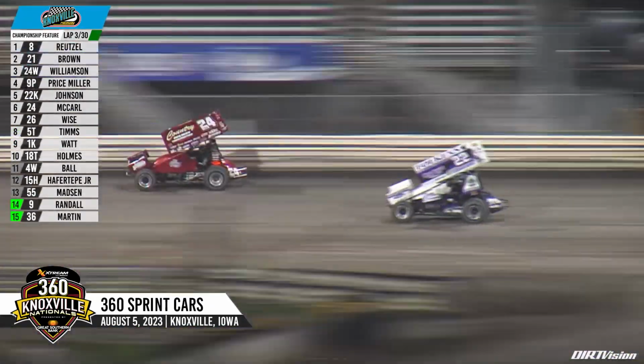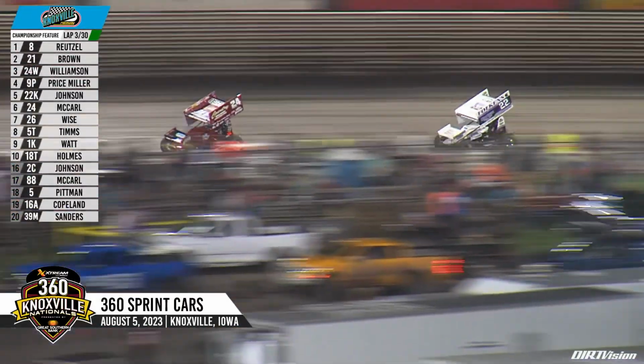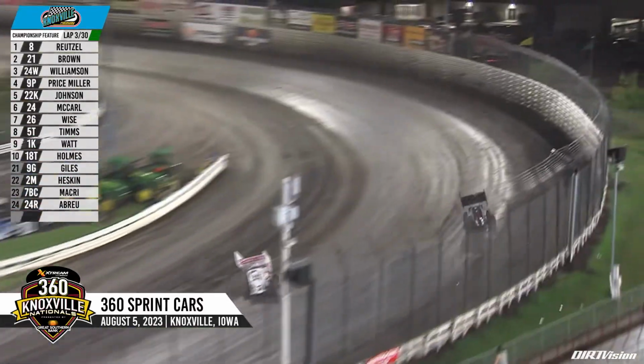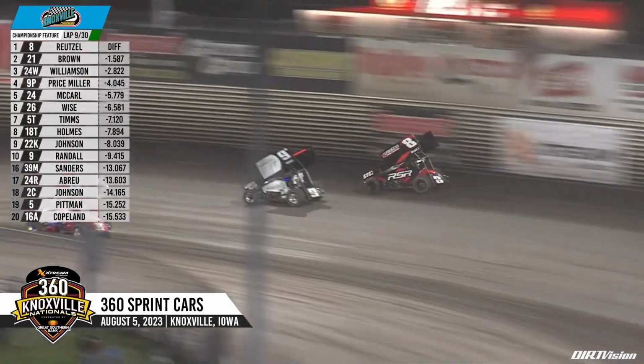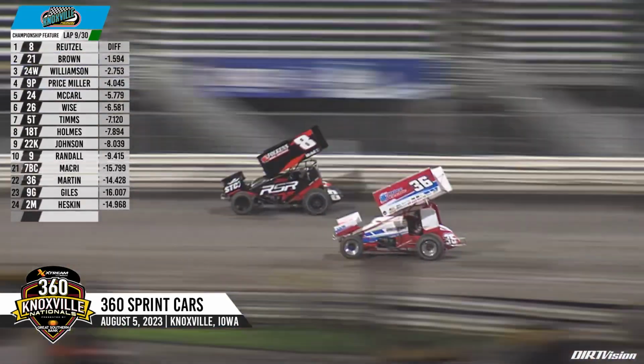Parker at close into the 24. Williamson like a shot to the back straightaway off of the cushion, able to keep him at bay. Well, the other 24 on the move as well. McCarl up into the 5th spot now as they work into turn number 1. Now the leader has found traffic. Will he go 3 wide? Reitzel goes to the outside of Giles.